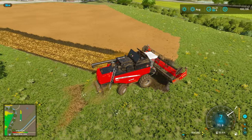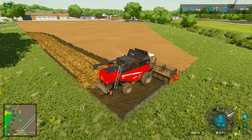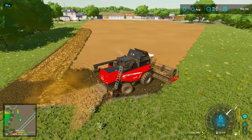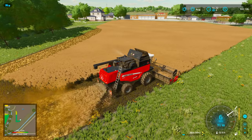We're gonna get all the fields limed that we're going to be putting into canola. So we actually got quite a bit of work to do today for ourselves. And we're going to end up hauling this canola straight away to our oil production plant, so that way we can get that rolling right away.